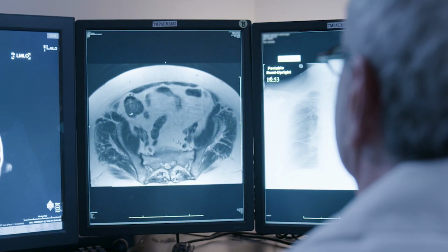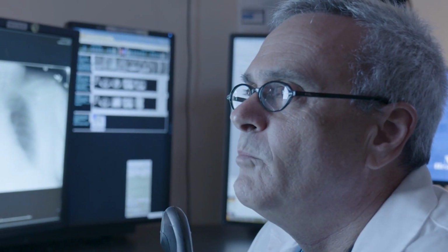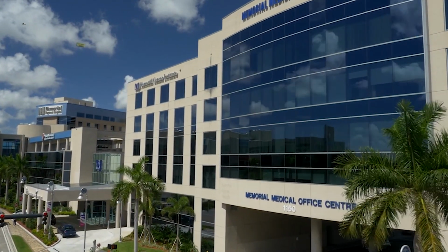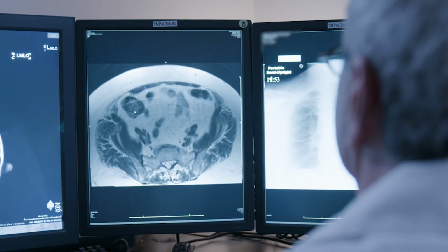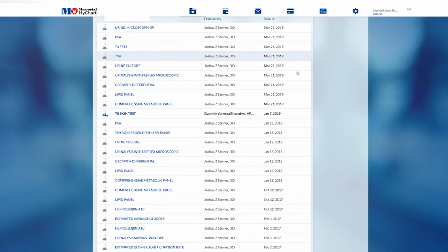Your images will be interpreted by a board-certified radiologist who specializes in MRI and X-rays. After your test, all images will be stored and available at any Memorial Healthcare System facility. Your results will be shared with your ordering provider and will be available to you within 2 to 3 days. Patients will also have access to their test results using Memorial's MyChart portal.